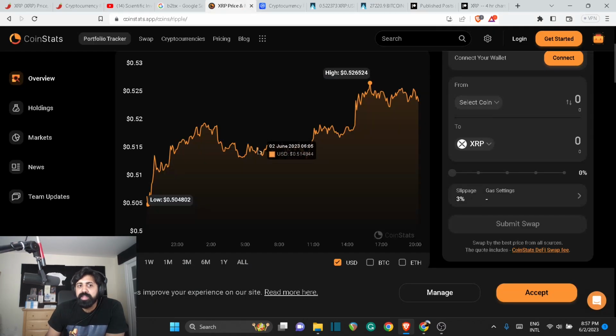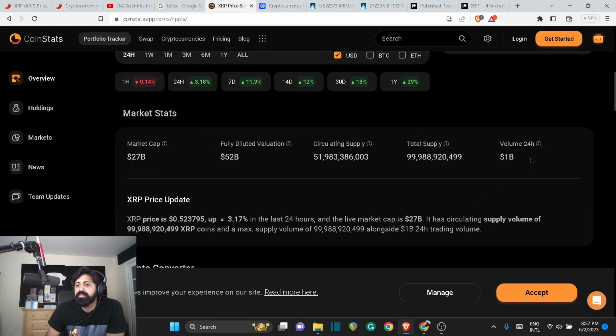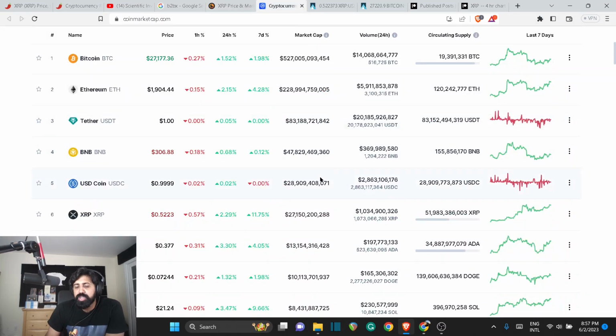And then I go look at CoinStats to see the volume of XRP. It shows about 1 billion. Then I go to CoinMarketCap, and it shows the volume here is 1 billion. So there are some discrepancies there, right? But what we have to look at is the price action.